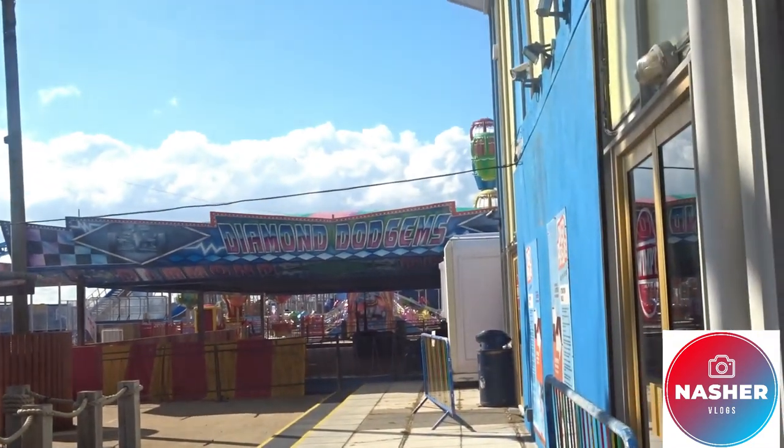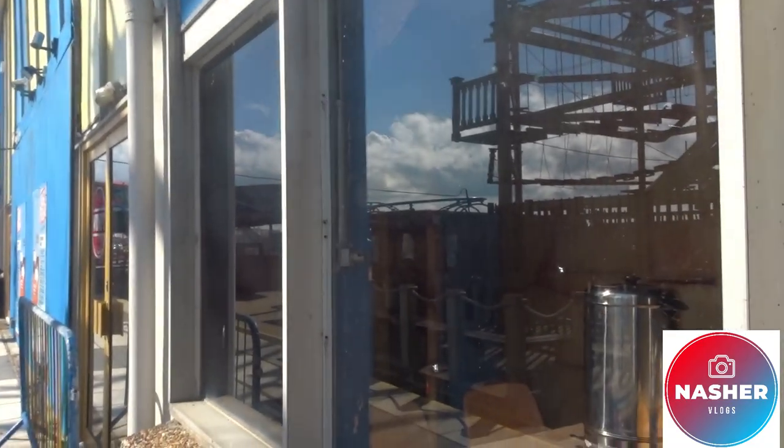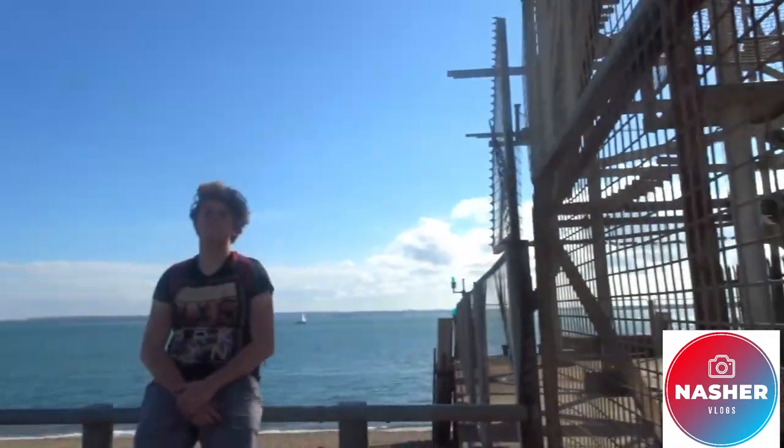You can also see, guys, that the arcade is shut, due to COVID-19. To be honest, I thought the arcade would be open, because you can sort of social distance in there, you can sort of do time slots.